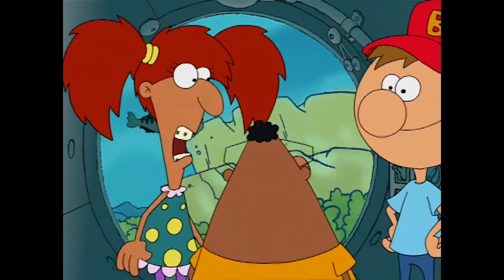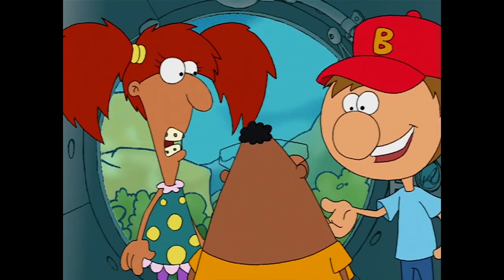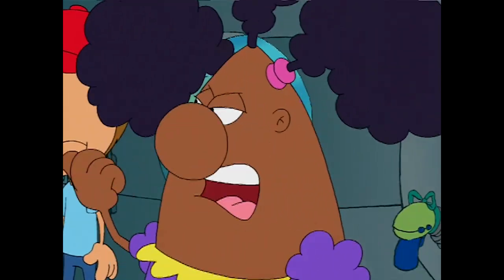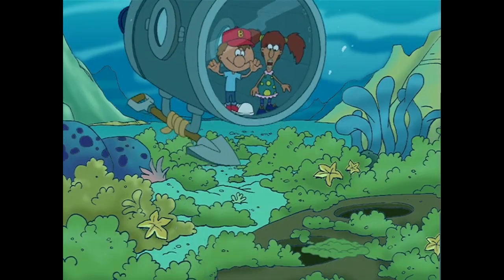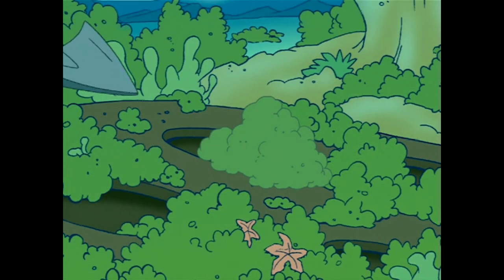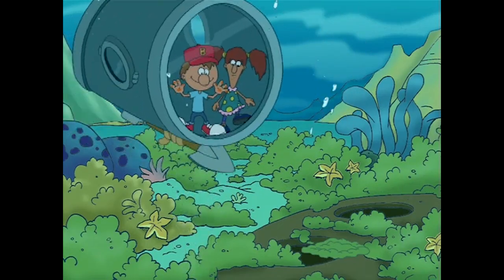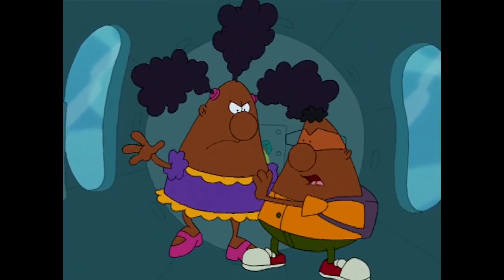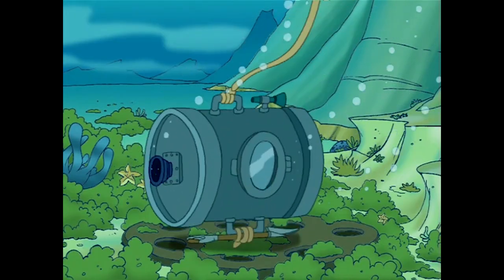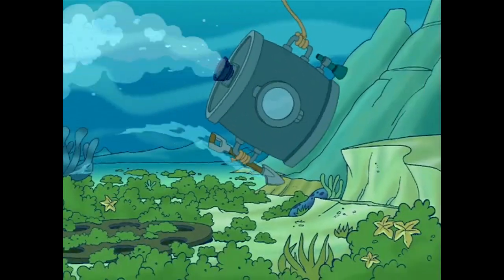Okay, if we're gonna be able to dig this muck away from the drain, we're gonna need excellent teamwork. Yeah, sure. As long as he's not on my team. Ditto. Left. Now right. That's good. Right. It's working. Left. We're almost there. Ow! Get off my foot! Give me some room! Get off me! You get off me!